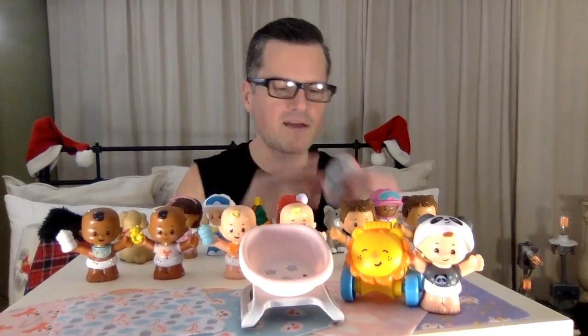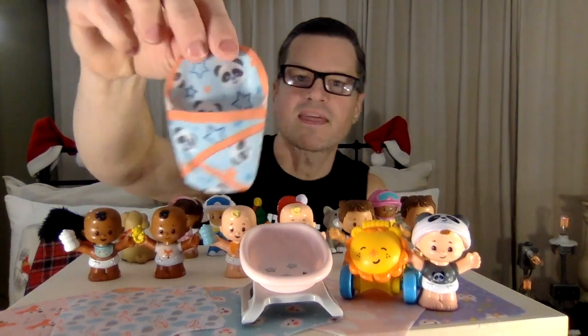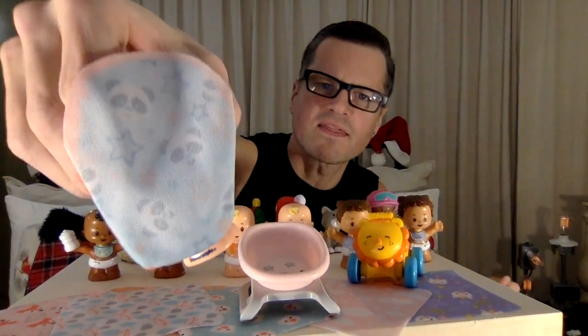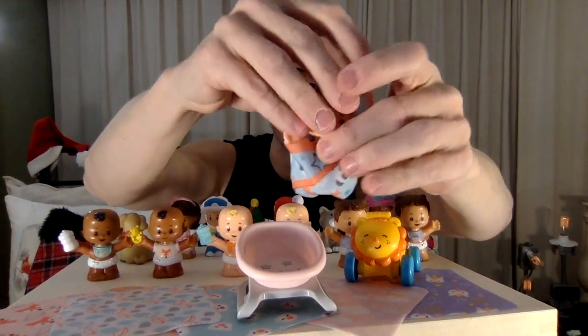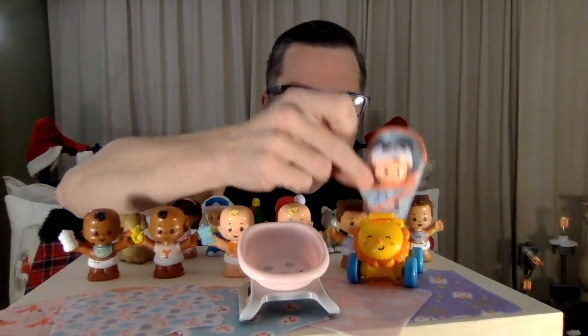And oh, I forgot from this set, they all come with this little fabric thing. And this one comes with a little fabric sleeping bag. So a little panda bag. It's thinner than I thought it would be. It's even thinner than the blankets are, I believe. Maybe about the same thickness. And you can stick the little guy in there, in his little sleeping bag.